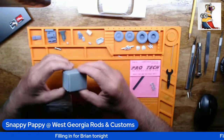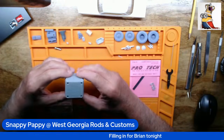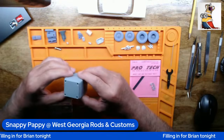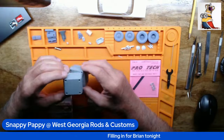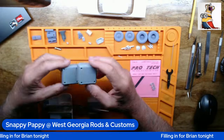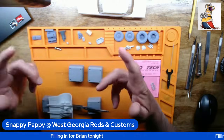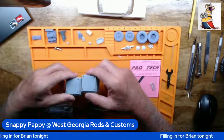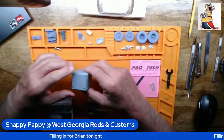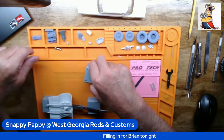Big kudos tonight to Mr. Ron Orr over at, I forget what his channel is, sci-fi model or something like that. I can't remember. If you're watching Ron, I apologize, but his name is Ron Orr. Right before we moved here, he sent me some paint stands and stuff, and these little mock-up blocks. He sent me a bunch of these that he had printed out, and they stack real easily. So if I wanted to raise something up while I'm trying to get measurements, stuff like that. He was kind enough to ship me that.